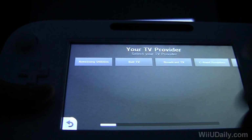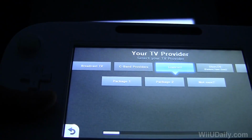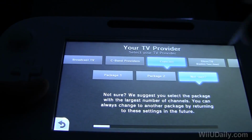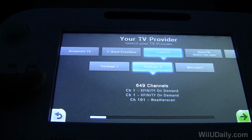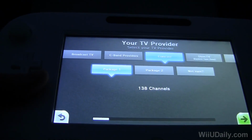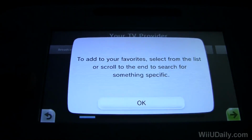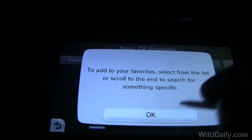After punching in your zip code, you just select from the list of providers in that area who you have. So I have Comcast, and then there's two packages. It's kind of weird because you've actually got to press on the package to see what it offers you and how many channels it has. Package 2 has 649 channels, Package 1 has 138 channels, but it's weird because there's so many packages you could have in between, and that ends up having an effect on the capability of Nintendo TV as you're using it. We'll get into that in a little bit.